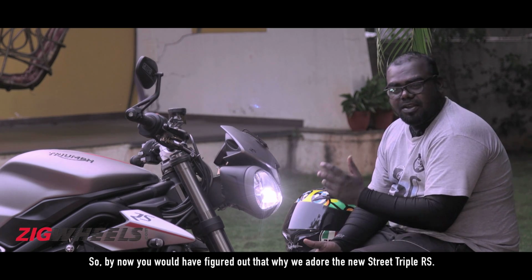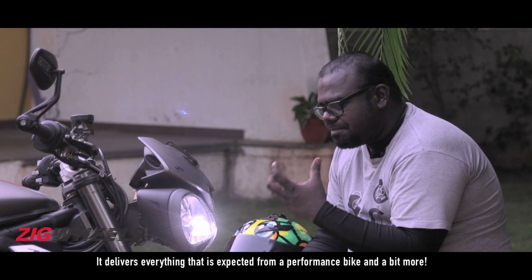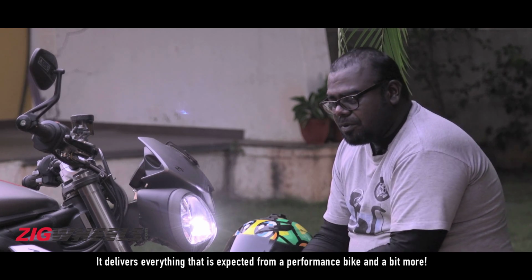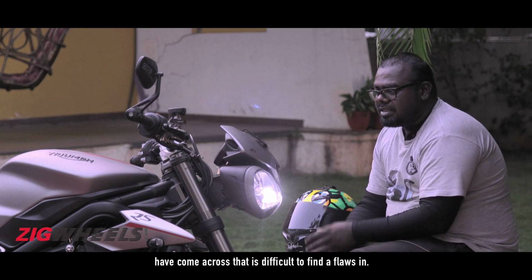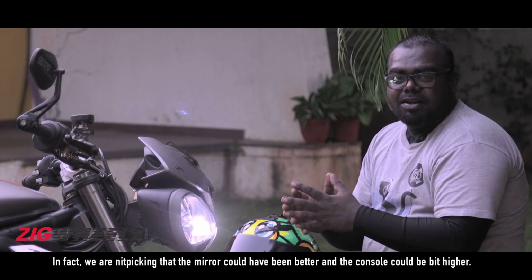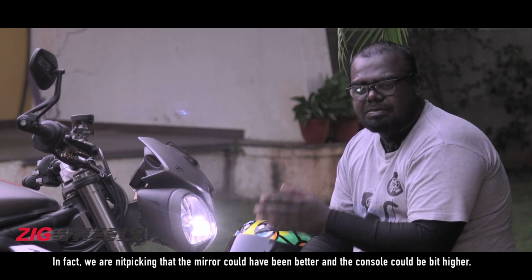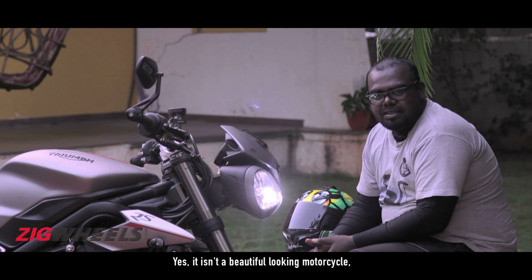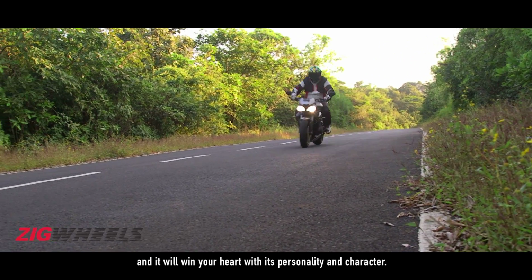So by now you would have figured out why we adore the new Street Triple RS. It delivers everything that is expected from a performance bike and a bit more. It is among the few motorcycles that we at ZigWheels have come across that is difficult to find a flaw in. In fact, we were nitpicking that the mirrors could have been better and the console could have been a bit higher. Yes, it isn't a beautiful looking motorcycle, but swing a leg over the bike and it will win your heart with its personality and character.